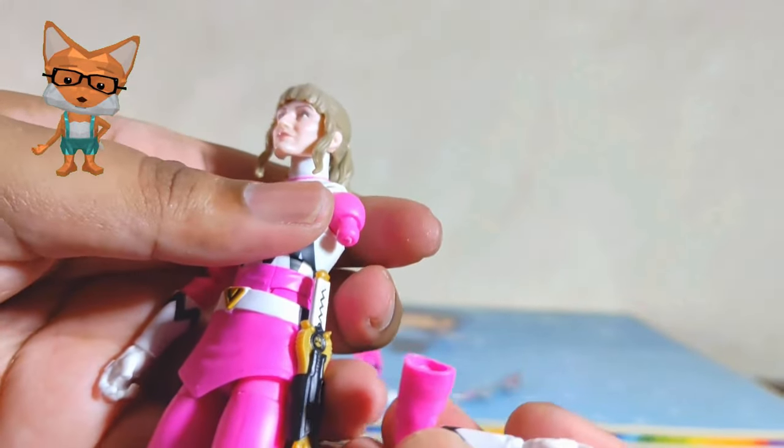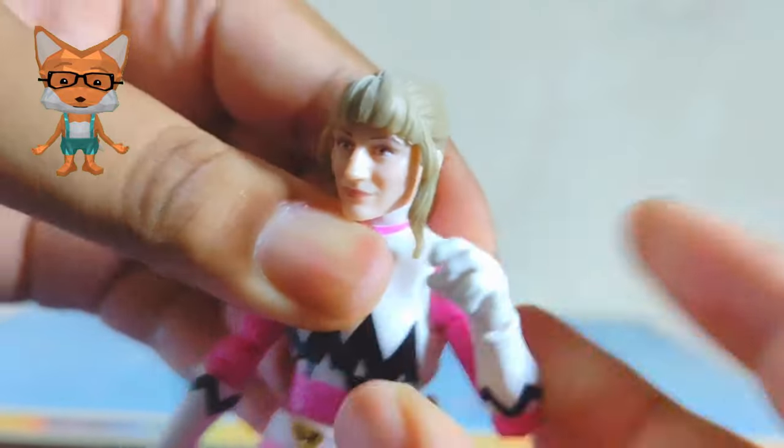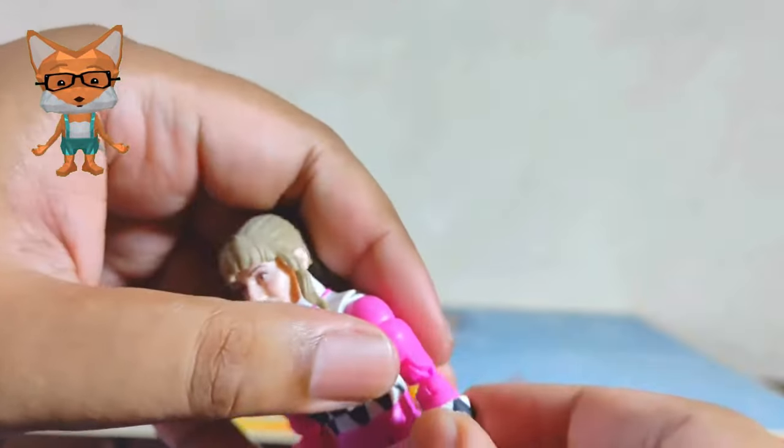Oops again. Her hand snapped out, but no need to fret. It can be put back together as good as new. She indeed has the same elbow ball joints as Maya.